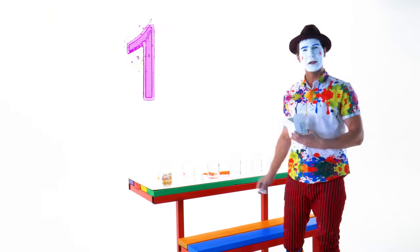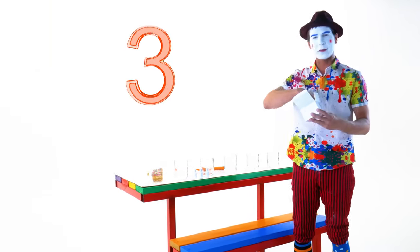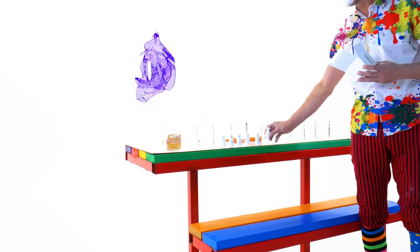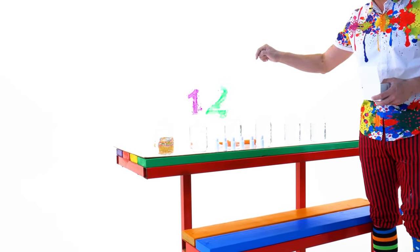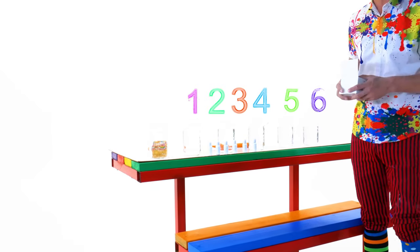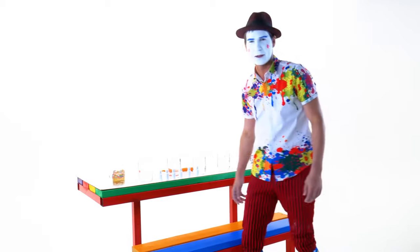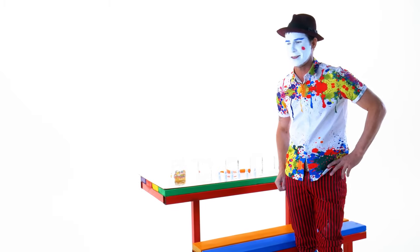One, two, three, four, five, six bottles. We have one, two, three, four, five, six bottles. And now let's uncover the mystery and see what color we're gonna have in each bottle. Are you ready? I am.